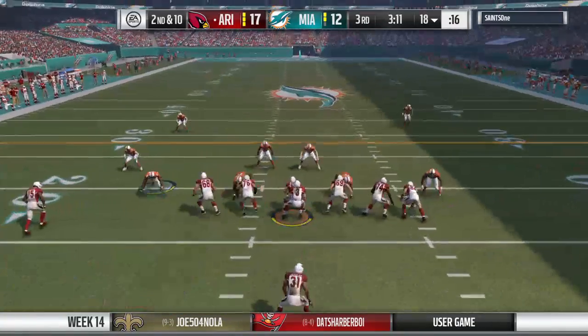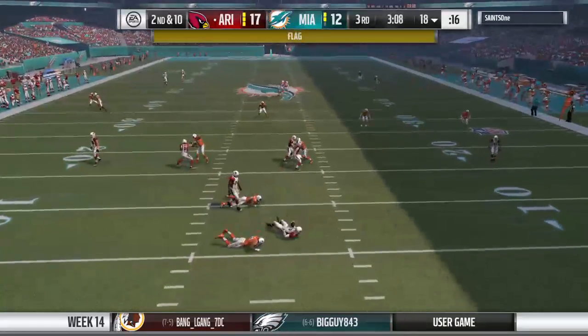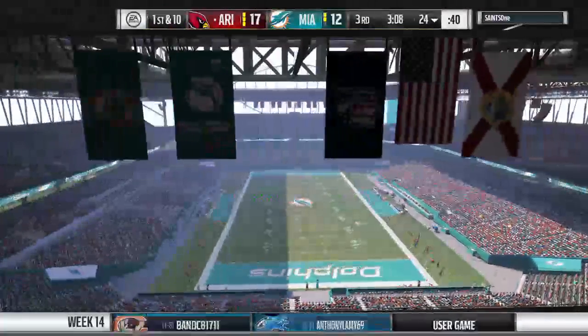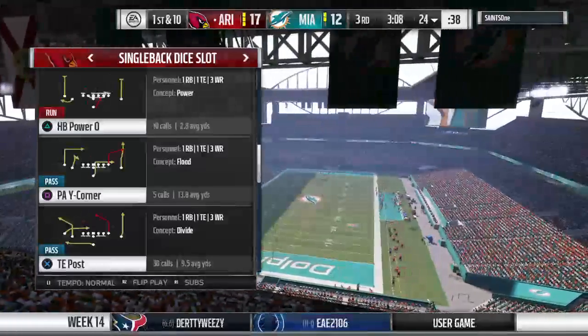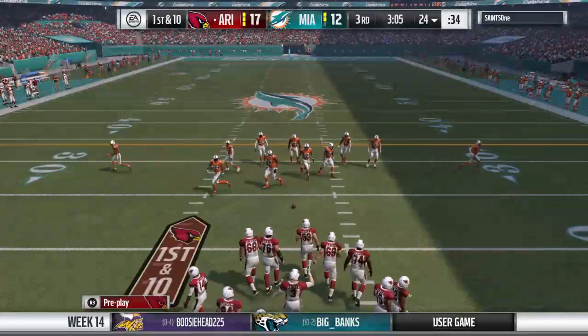Let's go, let's go. Off the play fake, here's Palmer. In trouble here, and down he goes, back at the 8-yard line. And a big face mask penalty here, 15 yards. You never want to get your hands up in the face mask area because your fingers can get tangled up there, and that can hurt you as a player.